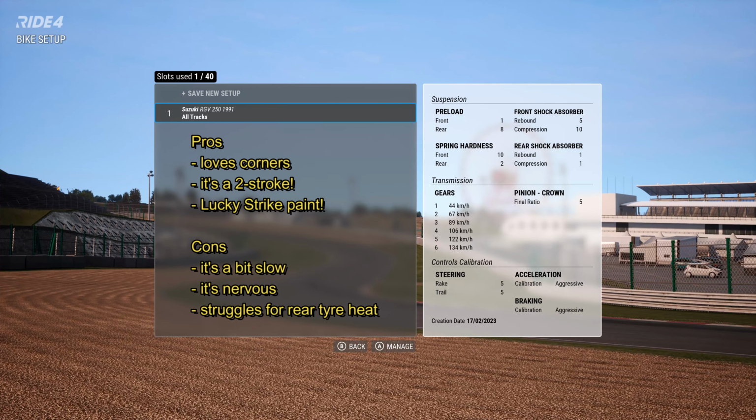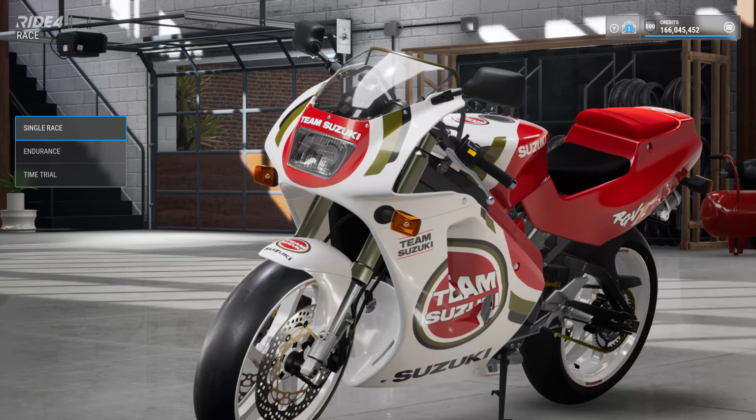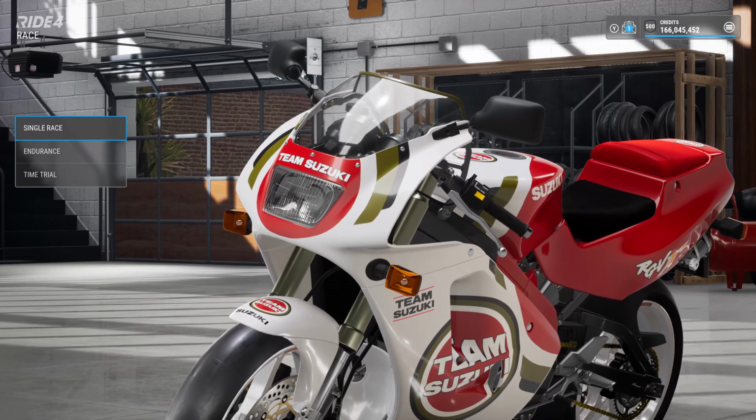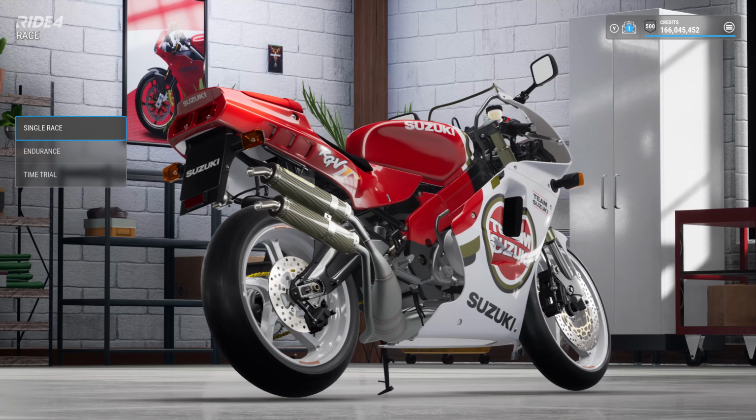But if you like the paint and you like the bike and you like everything else, then give it a shot and it's not too bad. But I mean, you could just buy it and look at it. Buy it and look at it and just perv on the exhaust and the paint and everything.